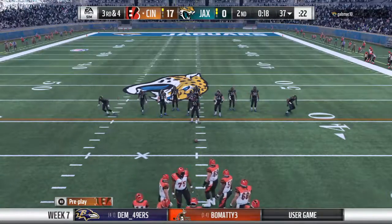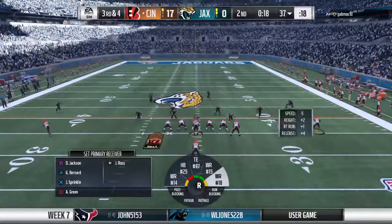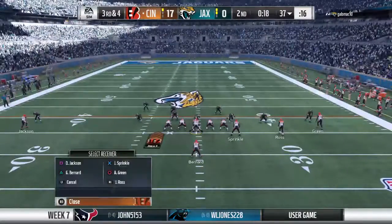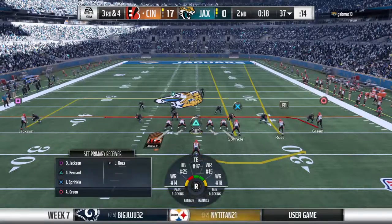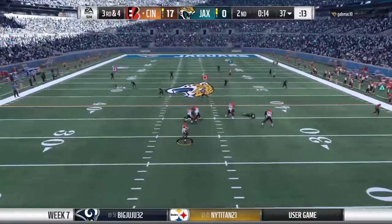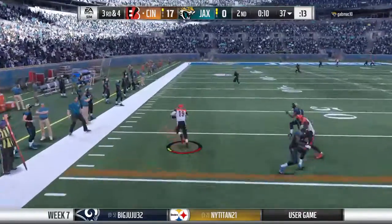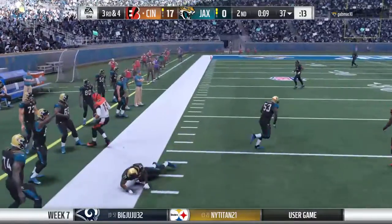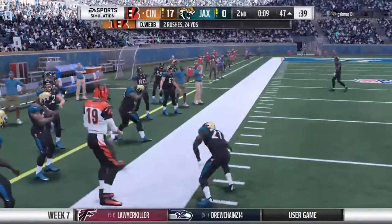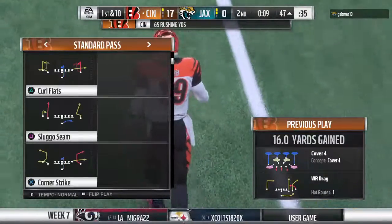And defensively going with a dime set. 6 DBs on 3rd and 4. Now Webb. Now he's flushed out left. He can run for it, and he will. And he is out of bounds on the other side of midfield. A Bengal first down on the 16-yard pickup there.